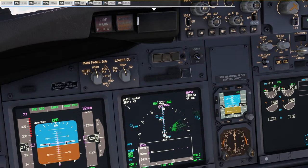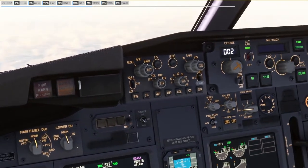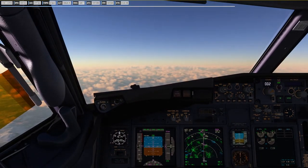So be sure that this option is actually enabled in the livery, in the airline options, and then you can just use the center button up here. In the 737 MAX, it's easier, by the way. They added the button here in the middle for the vertical situation display. That makes life a lot easier. And on the MAX, the VSD is a lot nicer as well.